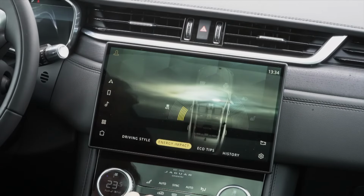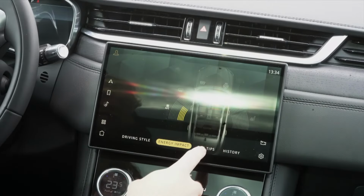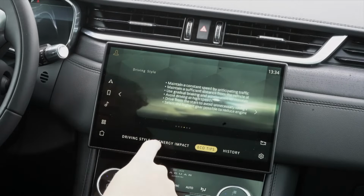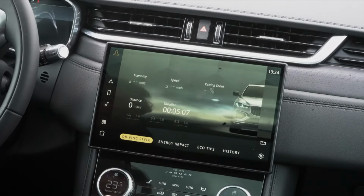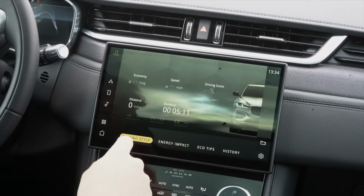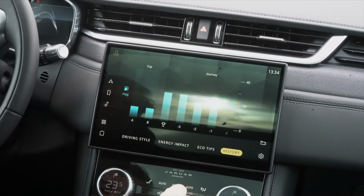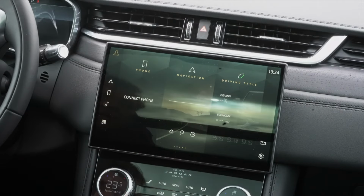And we have the energy impact. It shows you exactly where that energy is used. And then it gives you eco tips as well to improve your fuel efficiency. Very smart. And your driving style, it shows you how fast you're going. If you're a lunatic like myself that goes crazy all the time, this is not a good thing to see, because you're going to burn a lot of gas. And then it shows the history as well. So a lot of tech features offered in this vehicle.